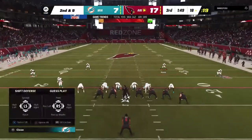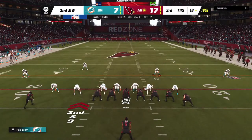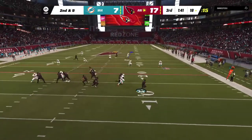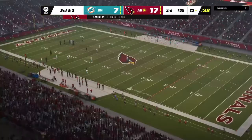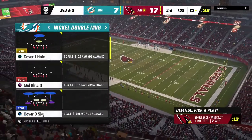Here's second and 9, just a yard on that last run. They fake the handoff. Now Murray. He'll buy some time right. And able to get this across the 20 before going out of bounds. 6 yards there off the scramble, but it'll still leave him with a third down.